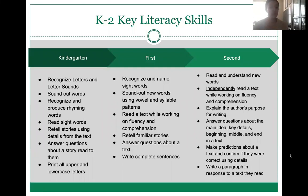In first grade, it would be sounding out new words using vowel and syllable patterns. And then second grade, independently reading texts and working on fluency and comprehension. So being able to understand what they're reading, being able to tell you verbally what's happening in the story, who are the characters, sequencing the order of events.